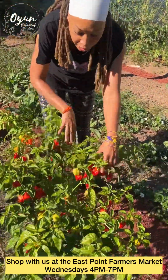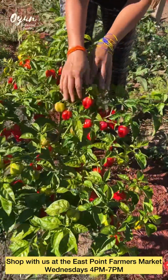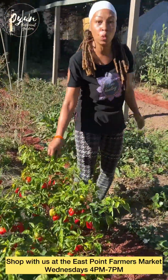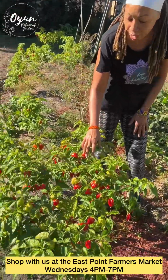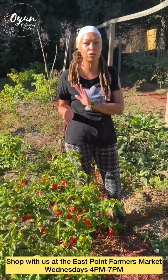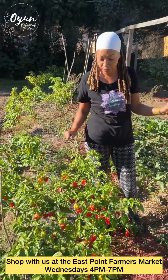Over here we have an abundance of beautiful habanero peppers. You can get these at our market on Wednesday, and soon we're going to have our very own hot sauce coming. So stay tuned, as well as other dried herbs and seasoned blends.